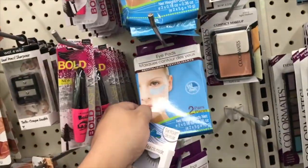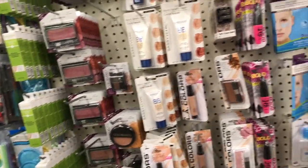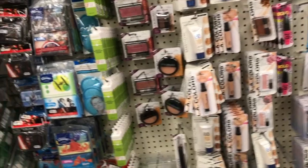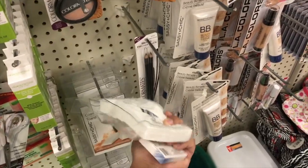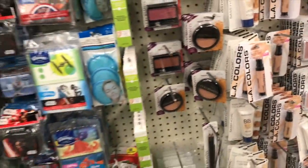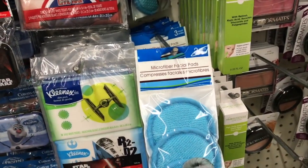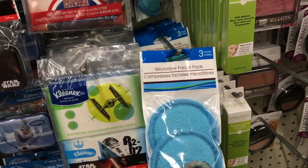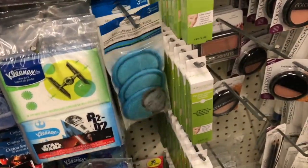Coming down here, these, I actually buy these. I don't know if they work or not, but I do buy them sometimes. I think it's more of a psychological thing that it's working than it actually does. See, 28 sponges. It's cool. Let's see. Compresses, facial microfiber. Oh, these are cool. You wash your face. I'm going to try some of these.